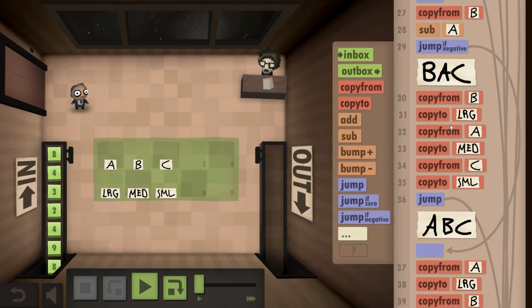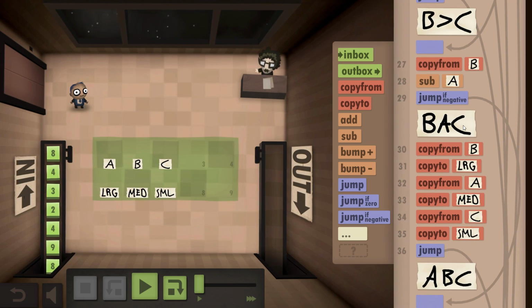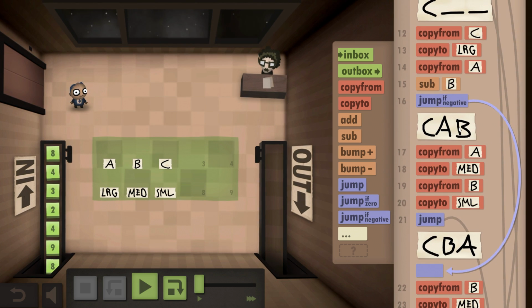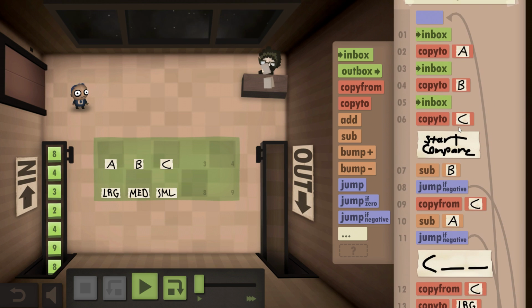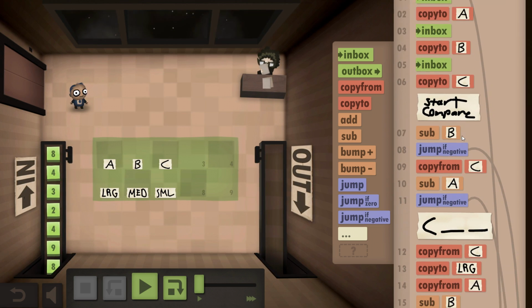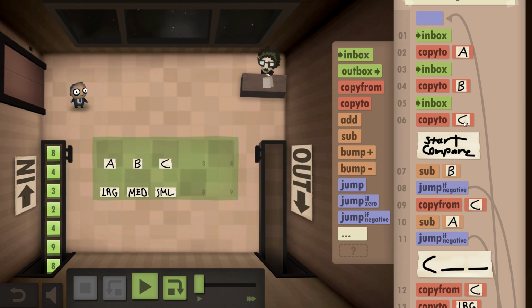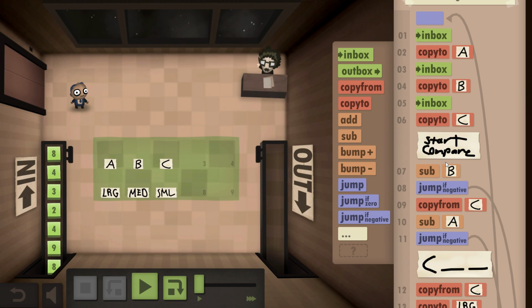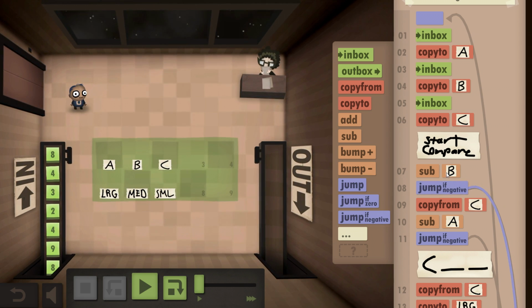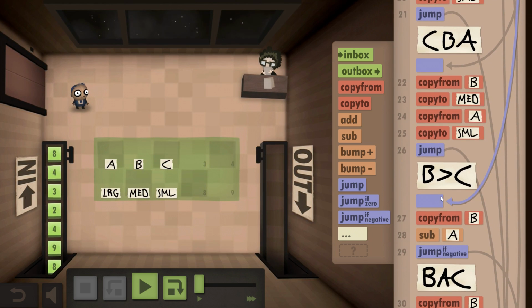That goes to... So if it doesn't jump, it's BAC. How do I get to BCA? That might be the first situation. Copy to C. Subtract C from B. Jump if negative. Right, this is the negative where B is larger. That goes to B to C. Oh, yeah.